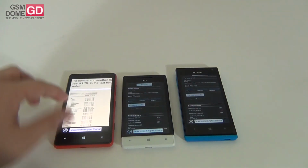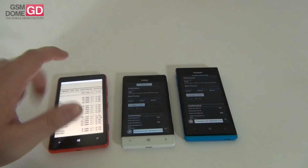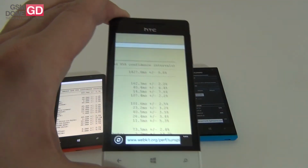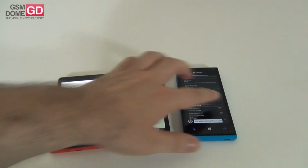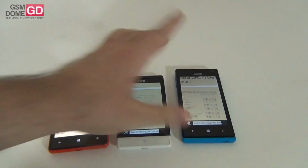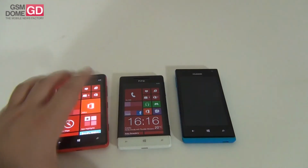Finally, the Sun Spider test, the lower the better. 900 points here on the Lumia, close to iPhone level by the way, decent performance. 1,400 on the HTC, once again failing the test, and 1,125 failing the same way. So these are all the benchmarks that I did on this handset, and now we're drawing to a close.